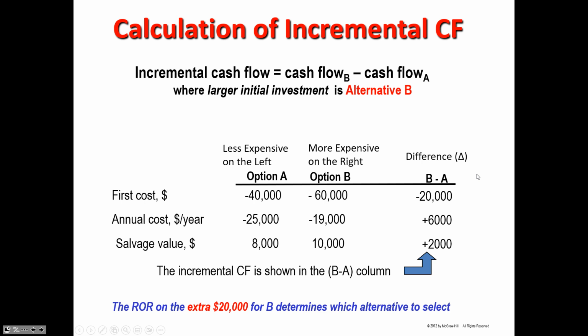So what we want to do is we want to calculate the rate of return on the difference between the two options. And if the rate of return on the difference is greater than the MAR, then we should choose the more expensive alternative. That's the decision criteria for incremental analysis. The decision criteria is that you should always choose the more expensive option as long as that incremental cost is yielding more return than your minimum attractive rate of return.